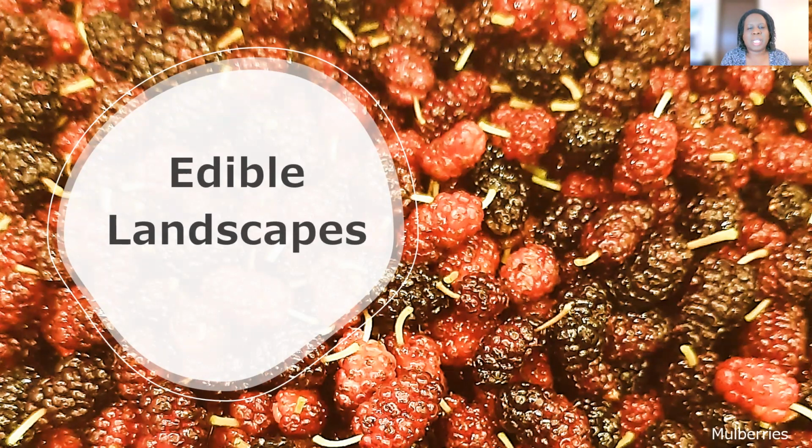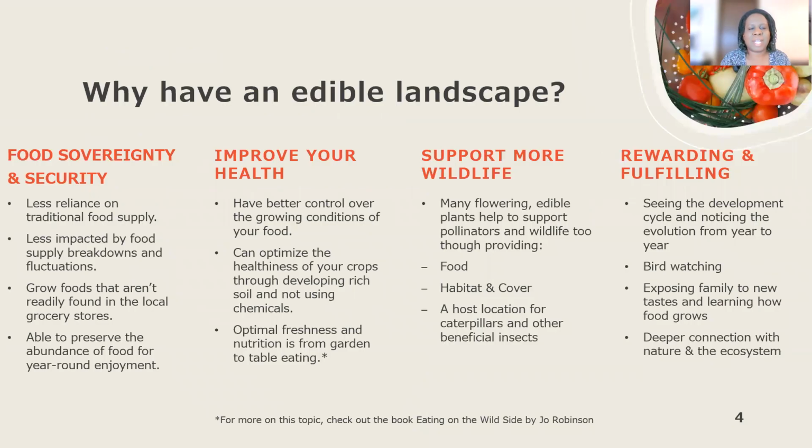So we're going to get into edible landscapes. And the very first question you have to ask yourself is, why have an edible landscape? So the first reason I would say is food sovereignty and security. There's less reliance on the traditional food supply, and therefore you are less impacted by breakdowns in the supply chain as well as fluctuations. Particularly with COVID-19, we've seen a ton of this, where the availability of different fruits and vegetables or other products go up and down, or the prices are fluctuating rapidly. So if you grow your own food, you can have a little bit of a hedge against some of that.